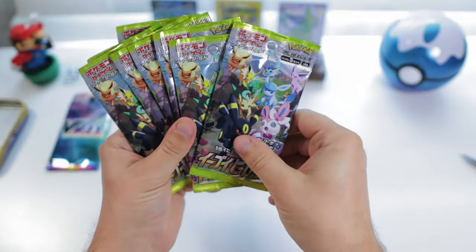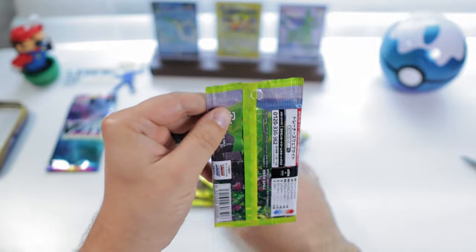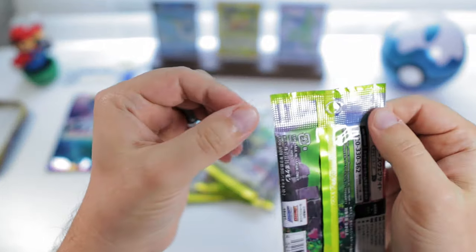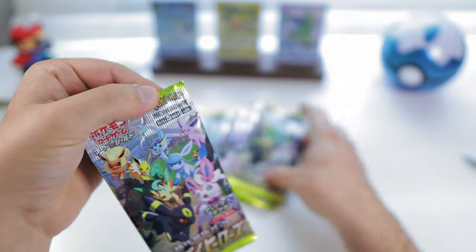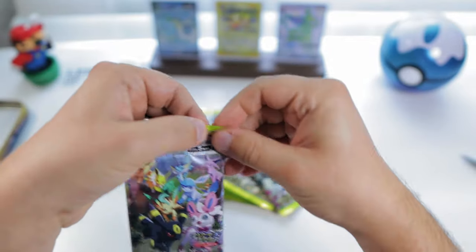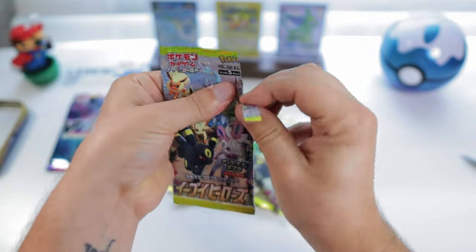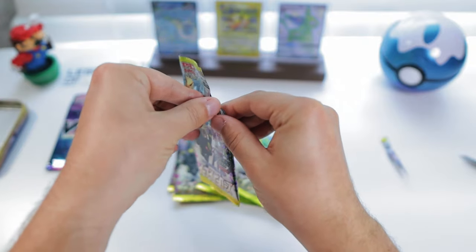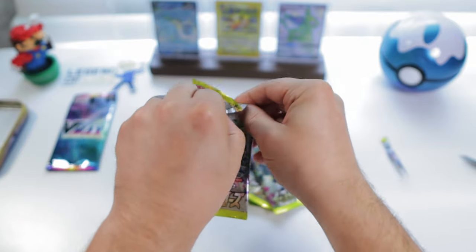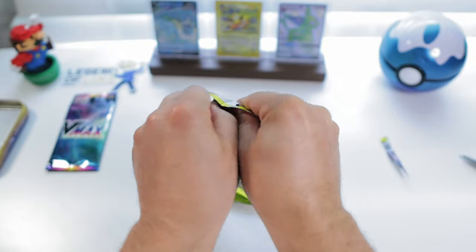All right, and now you guys get to watch me yet again struggle to open up Japanese packs, because they are a little challenging. They don't quite work the same way. But I am seeing this actually does have a little slit here. I don't remember that being in some of the other packs before, so let's try that. Wow, look at that. That was so much easier. I don't know what I was doing before. I don't remember ever seeing that slit there before. So this is pretty cool, pretty exciting.